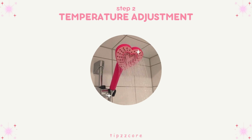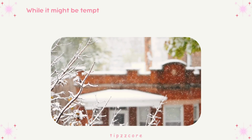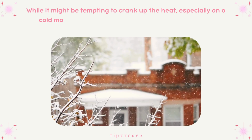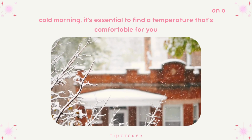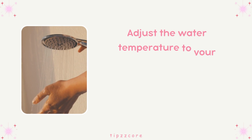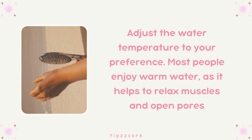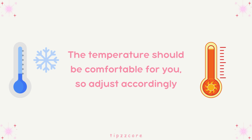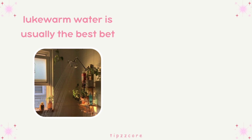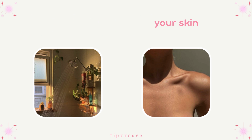Temperature adjustment. Now let's talk about water temperature. While it might be tempting to crank up the heat, especially on a cold morning, it's essential to find a temperature that's comfortable for you. Adjust the water temperature to your preference. Most people enjoy warm water as it helps to relax muscles and open pores. However, the temperature should be comfortable for you, so adjust accordingly. Lukewarm water is usually the best bet, as it helps to cleanse your skin without stripping away its natural oils.